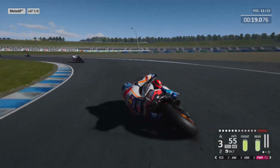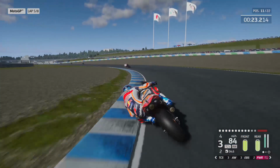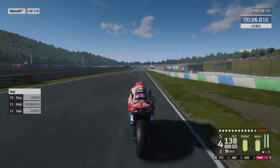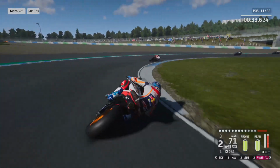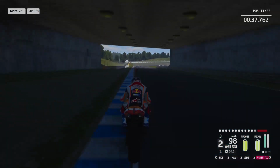And the back end actually sliding around a little bit there as we hit the brakes too hard. But still, we managed to get a good run through this section. See the top 9 group that seem to be pulling away a bit now, so we do need to start making our way past Bagnaia as quickly as possible.